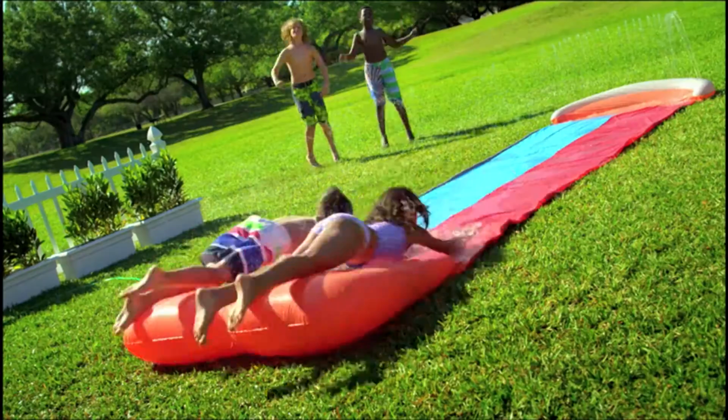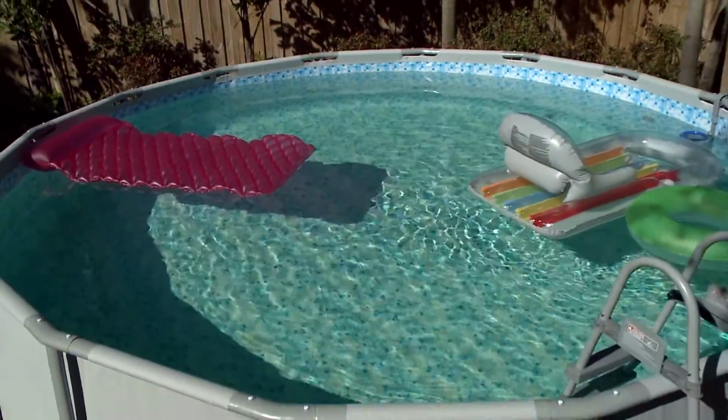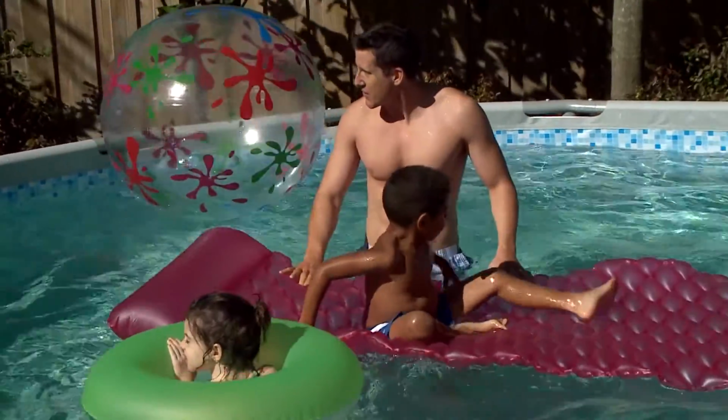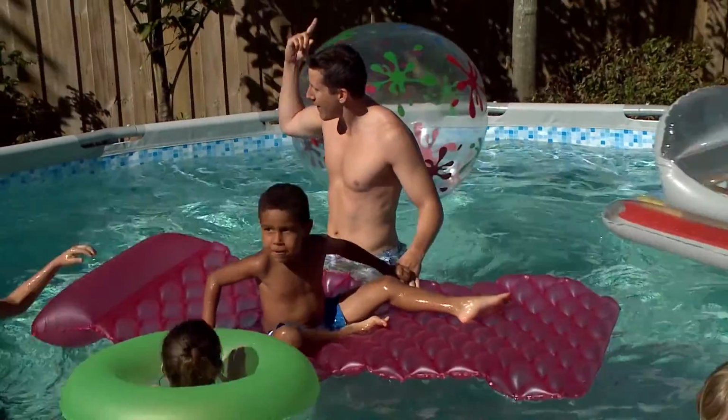Now, all this family needs are a few fun extras to complete their backyard pool makeover, and then it's time to officially kick off the summer. More and more families are choosing above-ground pools because they're economical, easy to install, easy to maintain, and the best part is, if you move, you can take them with you.